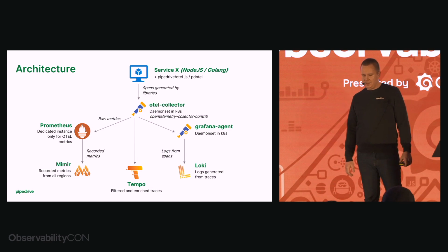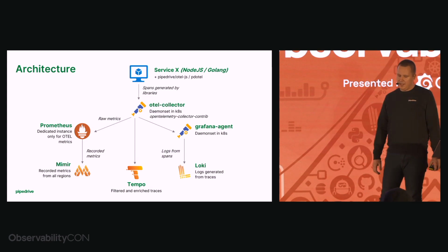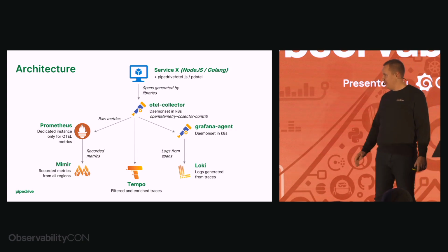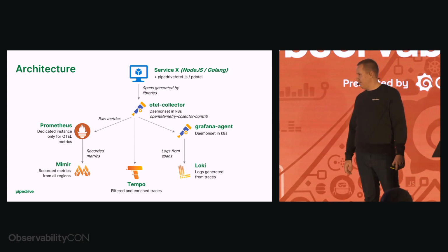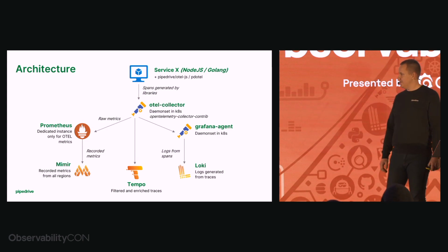In the middle, the final, filtered and enriched traces get sent to Tempo. And on the right side, we have a small workaround to generate logs from spans. We also have the Grafana agent running side by side with the OTel collector, which generates logs from spans, and they get sent to Loki for searching and other purposes.